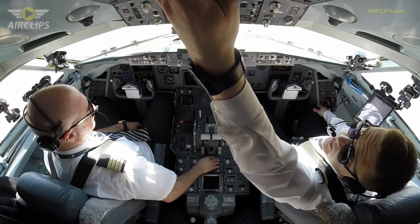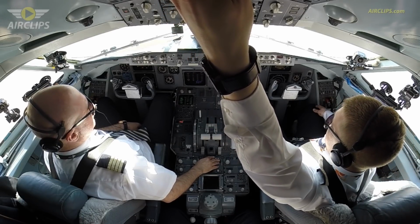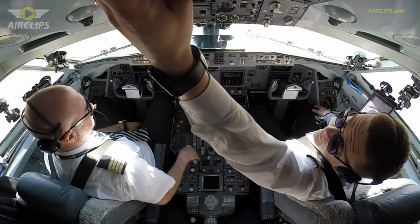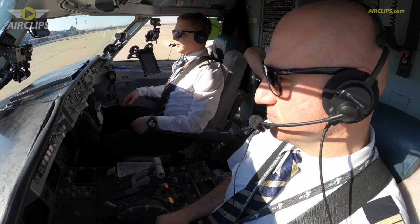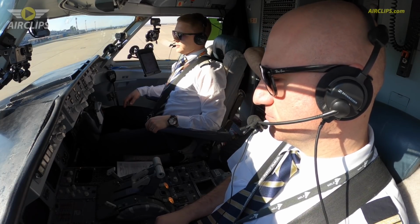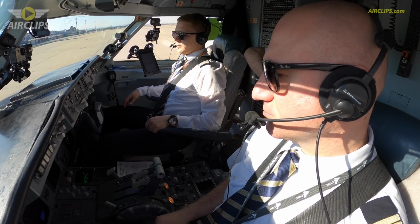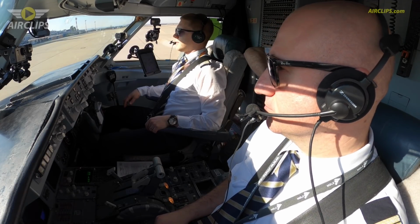Warning system check and GPWS system. Glide slope. Pull up. Wind shear. Wind shear. Wind shear. Terrain. Terrain. Pull up. Sink rate. Pull up. Terrain. Pull up.